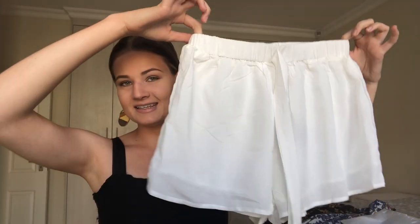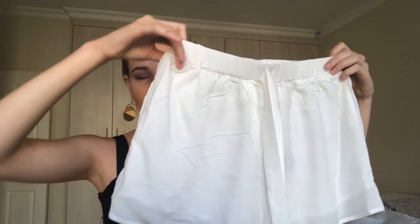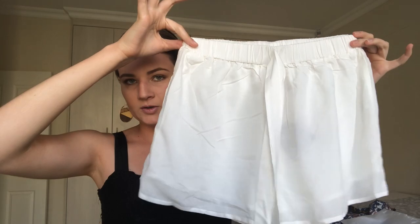Okay. Now, one that I was really excited for, like, I couldn't wait for it to get here, was this little set. It is, why is my dog barking? It is like a little pant, like shorts. The only thing that I was not very happy about is that it's a bit see-through. So I don't know if you can see my hand. Maybe you can't, maybe it's just me.